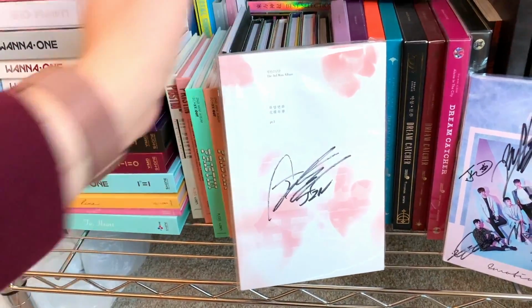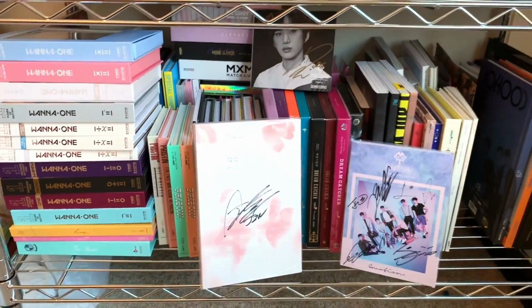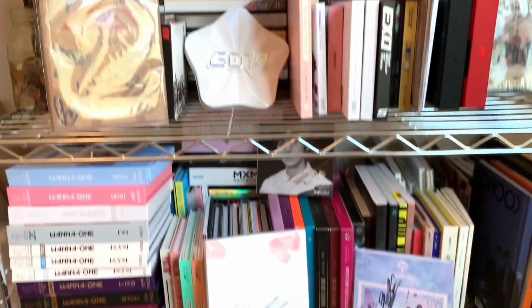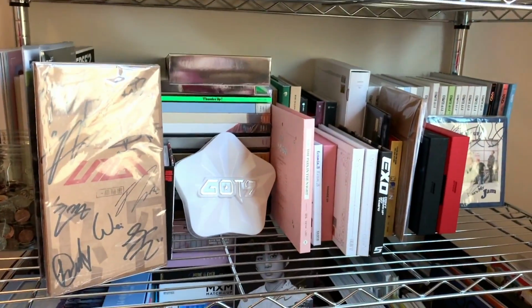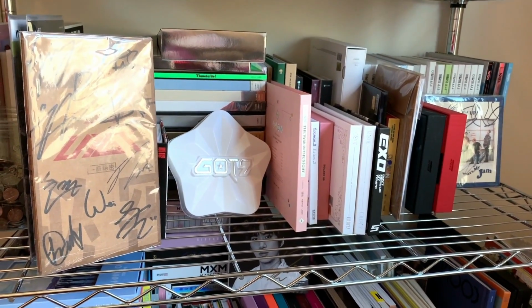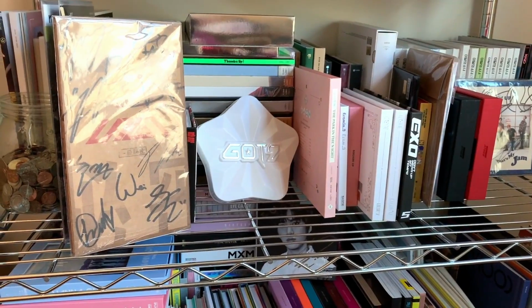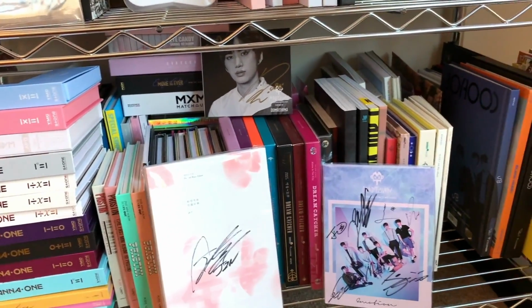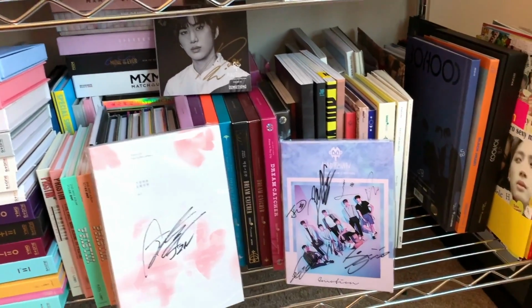I really tried to do like my not as active groups and my more active groups up here, but I guess there's active groups on both shelves now. I don't know what I'm going to do once this gets full. I have not thought about that quite yet, but as you can see, this is already very full. There's a little space there, but yep, this is it for this.